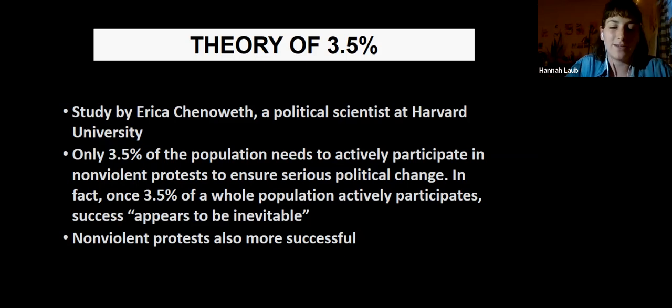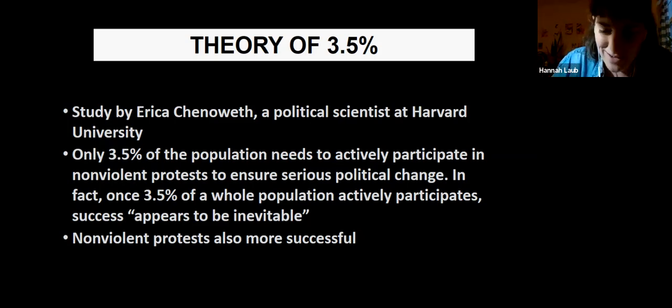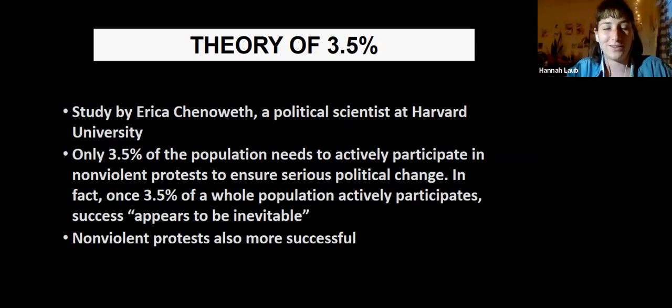So maybe you can't get all of your friends to sign this petition or to start getting involved with fighting climate change. But I think if we can get to that 3.5%, it's a real possibility that we can make change and that we can stop this before it gets worse. So just a little bit of inspiration there. I know we can all, especially now, be less optimistic about the world in general, but we can do things. And I think this Harvard political scientist agrees.